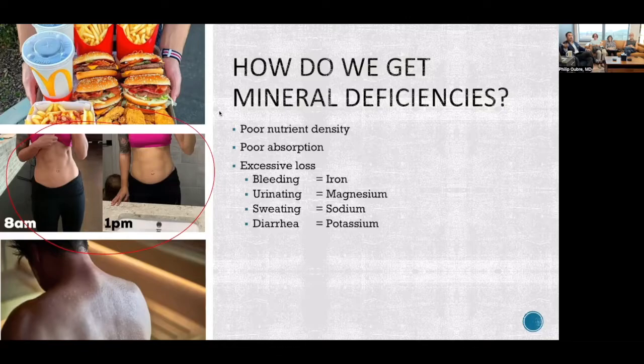And then, of course, one way to get mineral deficiencies is just excessive loss. So bleeding, especially women, if they have uterus issues, they end up bleeding heavily. They'll lose their iron. Urinating, you lose magnesium. Sweating, you lose sodium, which is why marathon runners, if they're not replacing sodium, they can die of hyponatremia, lack of sodium. And then too much diarrhea causes potassium issues. Now, technically, you can lose all minerals from any of those, but those are the prominent ones that get lost.